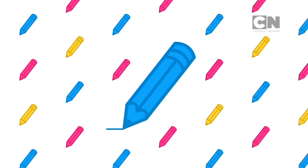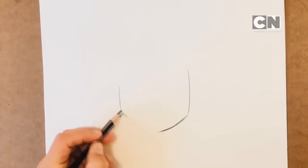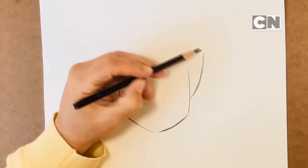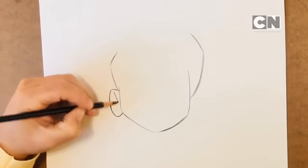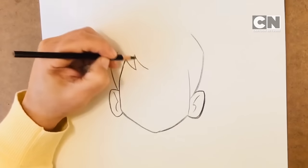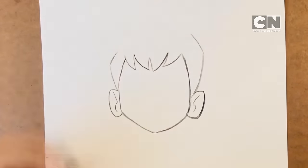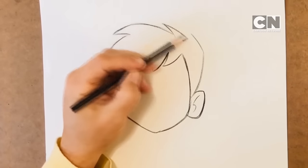Draw Ben 10. Ben has an angular face with four sides like this. His hair and his ears are pretty low on his head. And his hair forms this curved zigzag shape. He's got four curved spikes of hair on the top of his head, kinda like this.